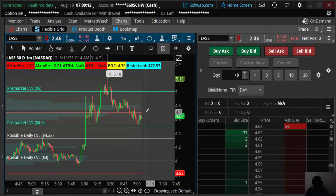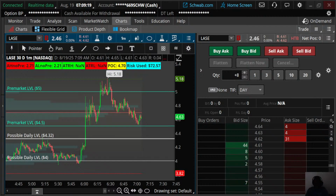It is now trading under the point of control. 470 up there is where the majority of the trades have happened. Will it continue to stair step down?